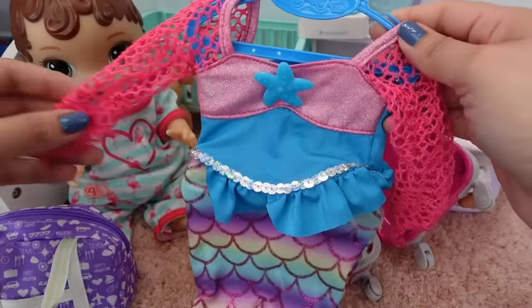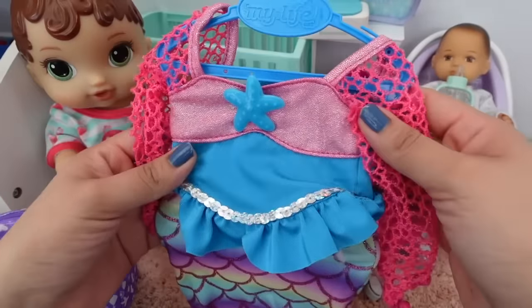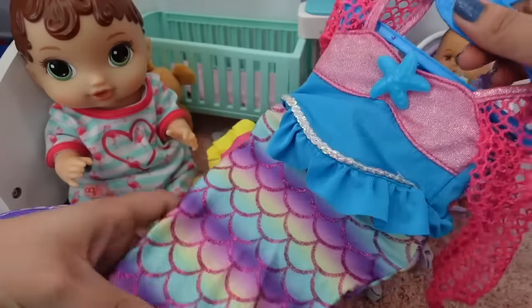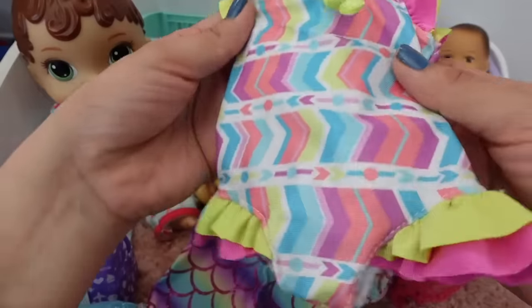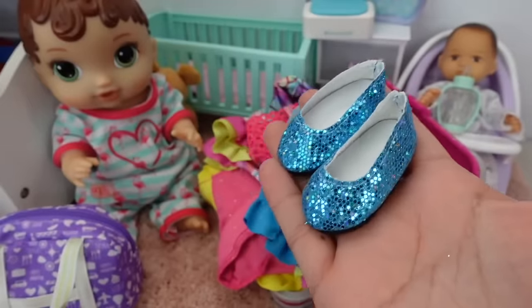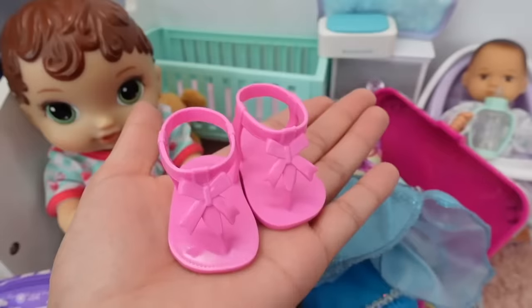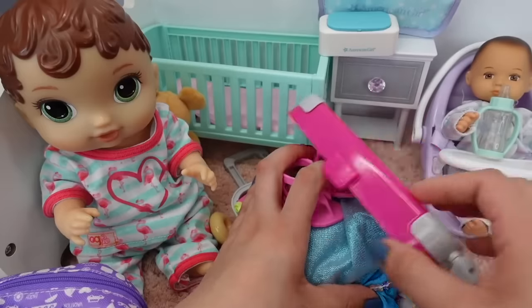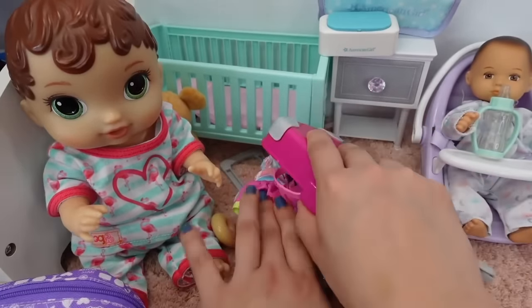So I'm going to pack two different bathing suits. Here is her favorite one. This is like a little mermaid bathing suit. And this is just a little bathing suit with little ruffles. I am going to pack her these little shoes and these little sandals to go with her bathing suit. And that is everything that is going to fit in here.